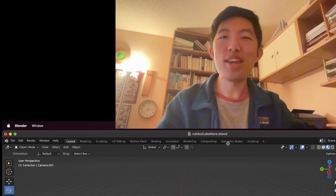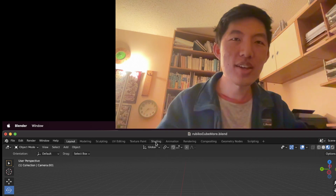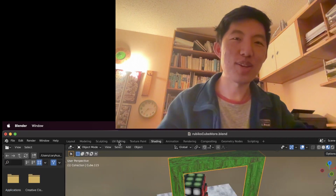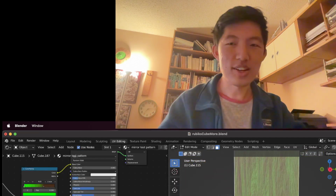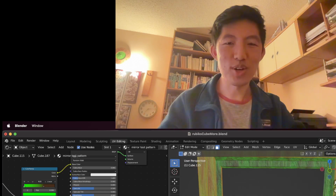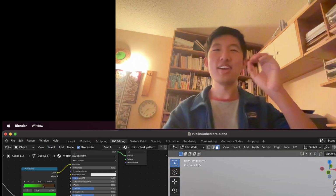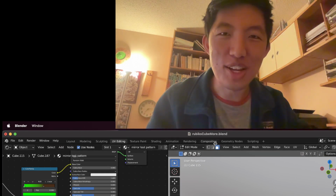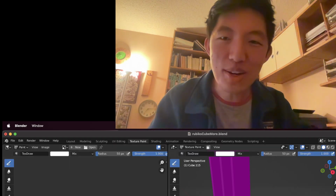So there are 10 or 12 of these tabs, and I only know about layout, shading, which is the nodes and functions to create the procedural stuff, and UV editing, which is for telling the computer where the texture should go. Basically what I'm saying is that at least three quarters of these tabs I've never even touched before. Like compositing, I don't know how that works. Texture paint, wait, what is this?